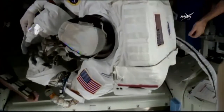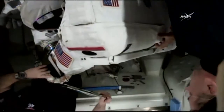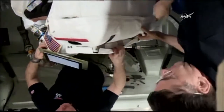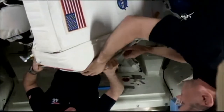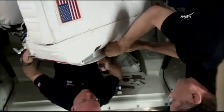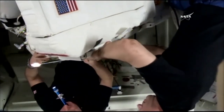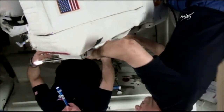A good overhead view of Tim Kopra back inside the equipment lock section of Quest, being assisted by Scott Kelly in the black shirt. And just on the right is Russian cosmonaut Yuri Malenchenko. They will assist now in removing the SAFER unit, the simplified aid for EVA rescue, the jetpack unit from the back of Kopra's extravehicular mobility unit.